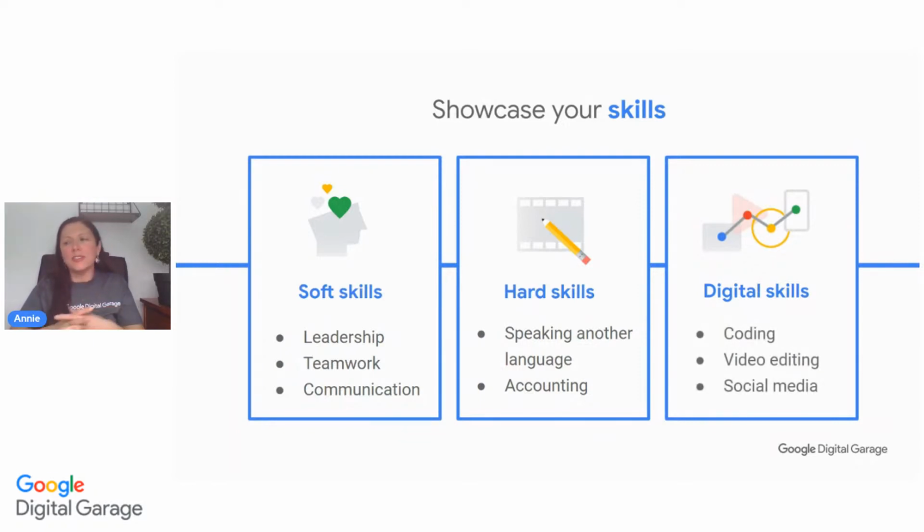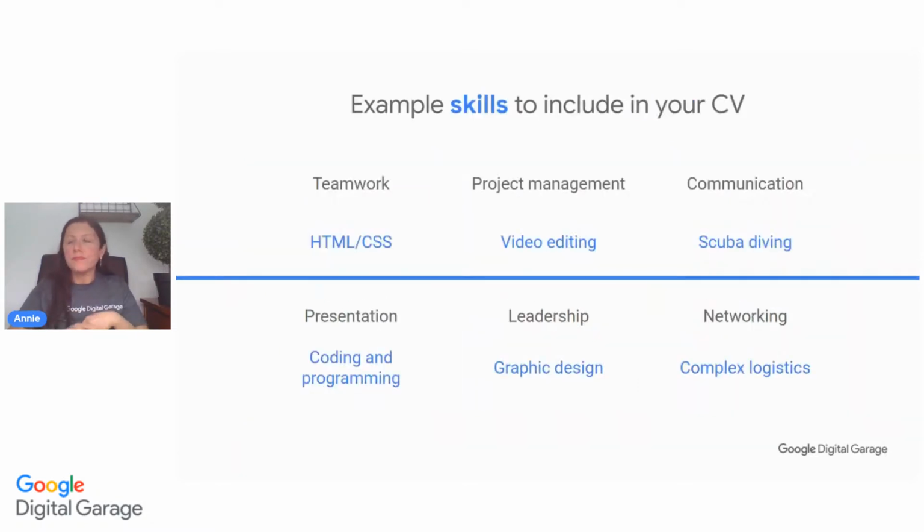And finally, digital skills. So this is where we can talk about social media, for example, video editing or coding, and how we're using those in the digital age. These are very in-demand skills, so it's worth talking about any digital skills we've done in terms of study or in terms of practically applied skills as well.